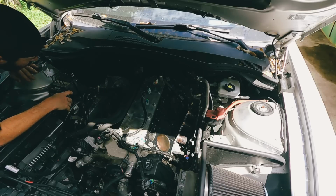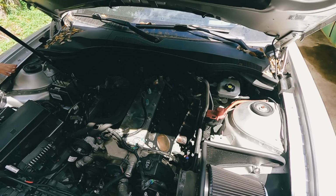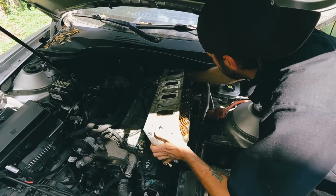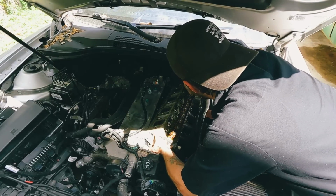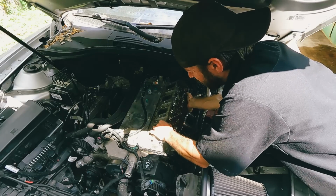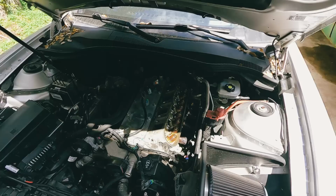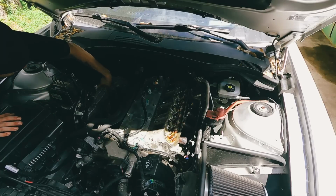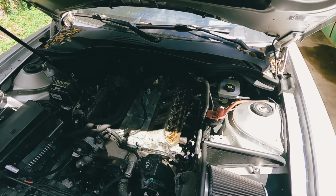All right, let's set the heads back in here, and gotta wait for FedEx to show up with my bolts. Not heavy, just awkward spot. Get all of this junk out of the way. Make sure we got room.